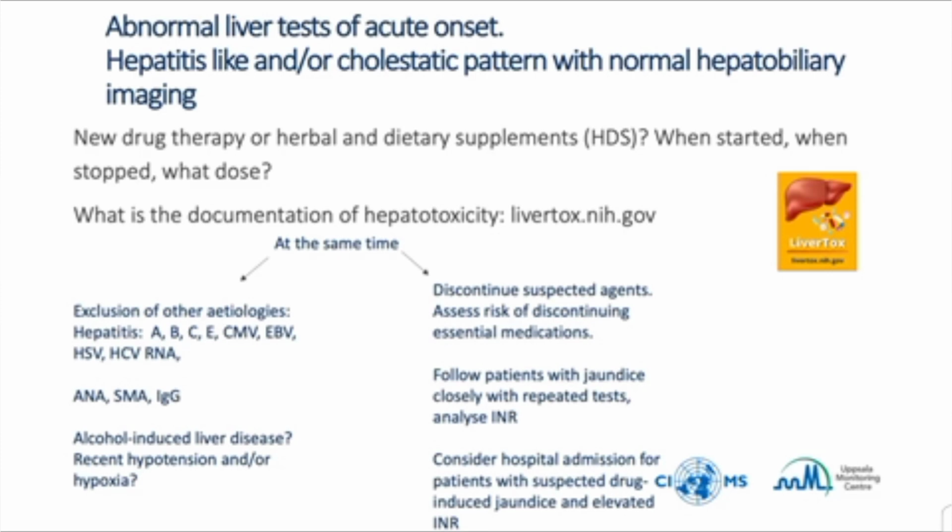What information do we need to gather from the beginning? We need to know if the patient is suspected of DILI. When did the drug therapy start? When was it stopped? And what happened with the liver tests? And also what dose was used. We also need to know the documentation of hepatotoxicity according to LiverTox.